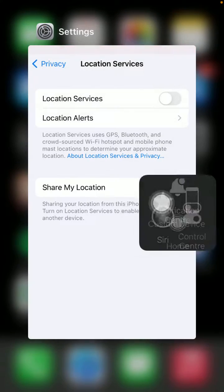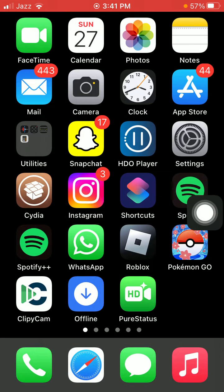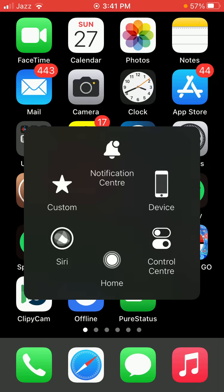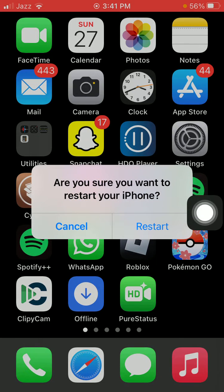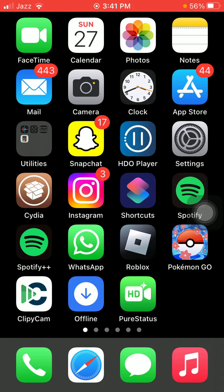Then force close the Settings app, use the AssistiveTouch device three-dot button and tap Restart to confirm. After the restart, hopefully you will get rid of this issue.